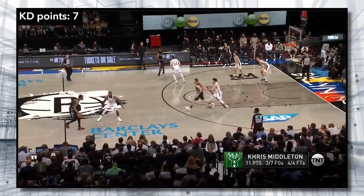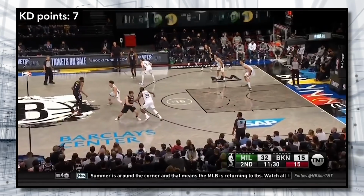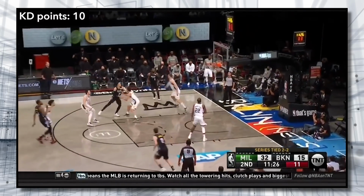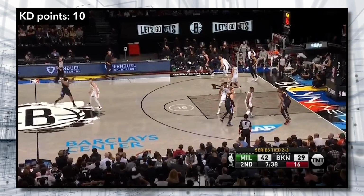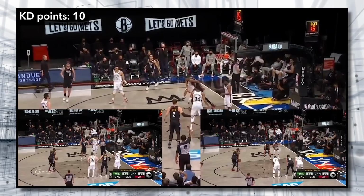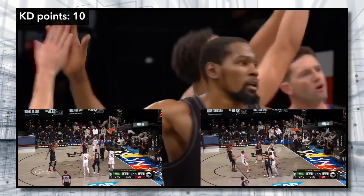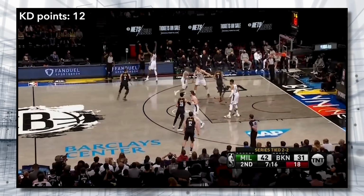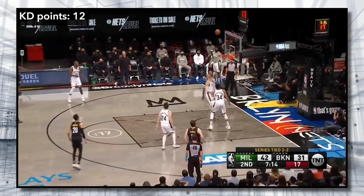KD picked on the weak link all game long. Here Joe Harris screens for KD and the Bucks give up the easy switch. Elijah Bryant is not stopping Durant. Yeah, I'm Kevin Durant. You know who I am. Brooklyn also tried to get Durant going off ball as he cut for a lob dunk and got fouled before hitting both free throws. Simple out of bounds play here with Durant jogging through a screen set by Blake Griffin on Tucker to get himself room for a jumper.